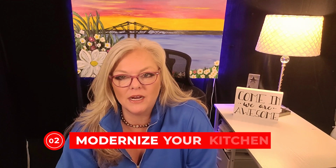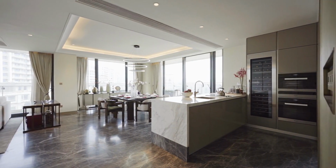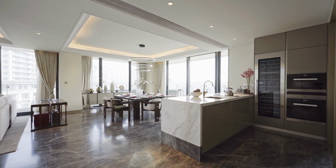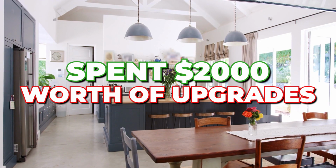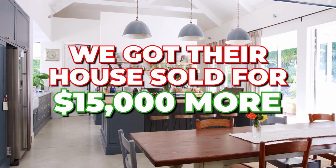Number 2, modernize your kitchen. You don't have to go crazy with this. A little bit of paint, swap out old appliances. You can refresh your cabinets, backsplash. If you have painted cabinets, make sure there's no chips in them. But if you can't paint, hire this out. One family in Collierville I just recently worked with spent $2,000 to upgrade a few little things in their kitchen, made the world of difference, and we got their house sold for $15,000 more.